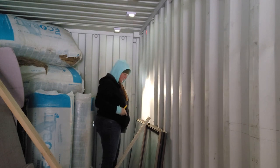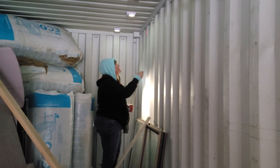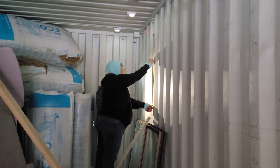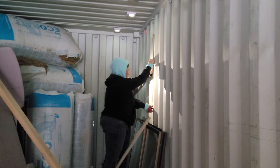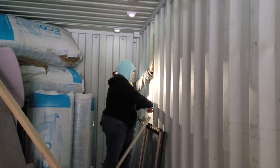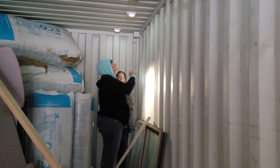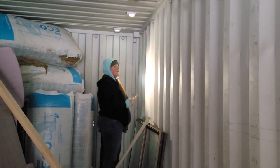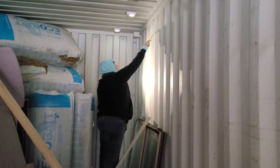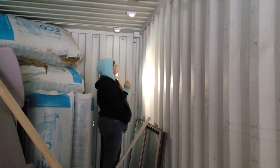Now we'll measure down. This is the window. Move it up to the wall. So that would be the window to window, and that would be the wall to the wall.